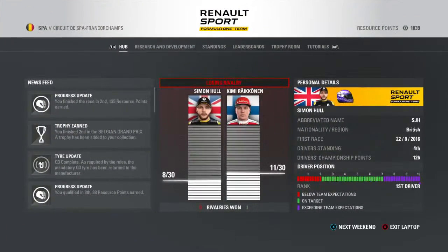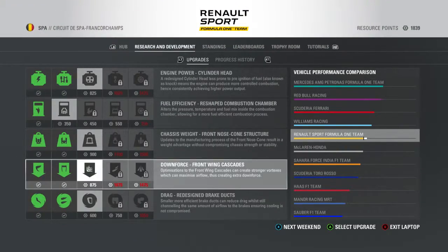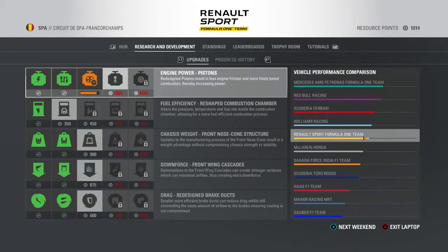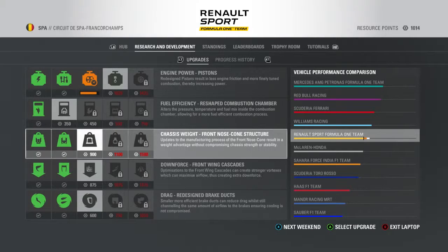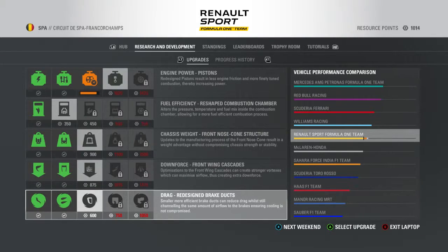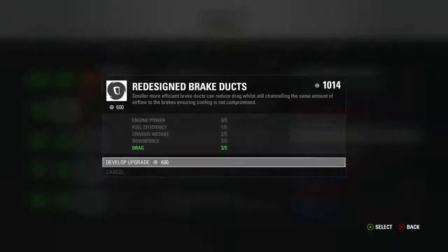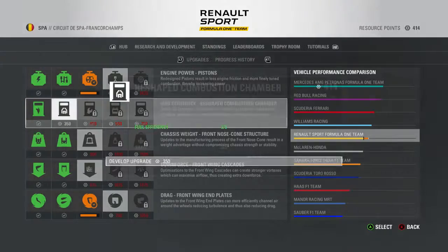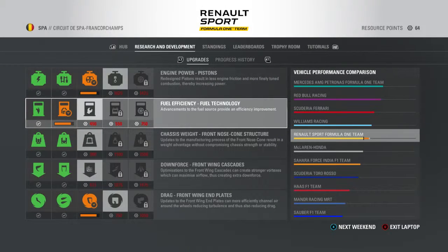Let's have a little look at the car. We've got 1,800 resource points. So with that in mind, let's stick a nice little upgrade on the engine. Yep, that's exactly what we need. Drag, to be able to get that top speed, I think is what we're going to go for there. I was having a look, seeing if I could get 3 upgrades. It is possible, so we're going to go for a drag upgrade. And then finally, the fuel efficiency, I believe, is what we're finally going to go for there. And yes, it indeed is. So 3 big upgrades that are hopefully going to be ready for Monza.